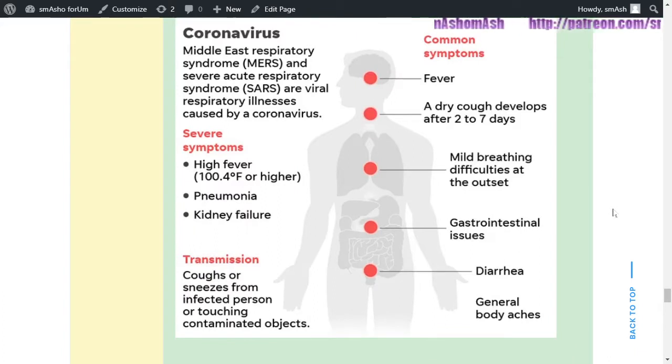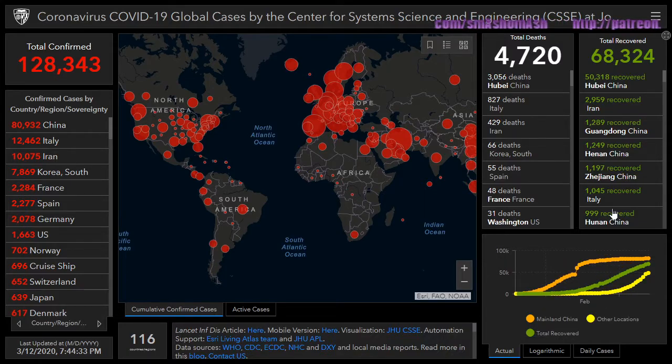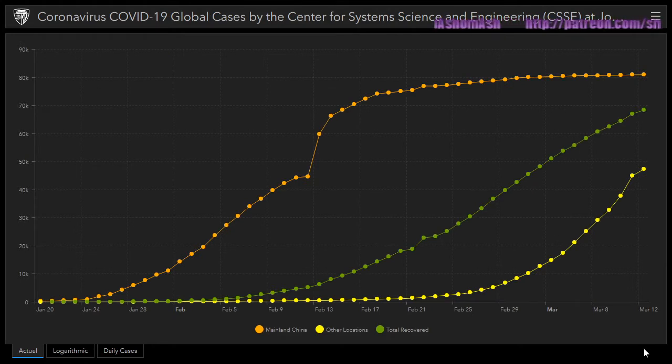There's a great graphic for you about what the symptoms are for MERS, Middle East Respiratory Syndrome, and SARS, which are similar coronaviruses, and we won't get into it any more than that. Total confirmed cases currently at 128,343 worldwide. The U.S. up to 1,663 cases, 80,000 in China. Here are the graphs. And we did see a big uptick here on the yellow graph. China's orange graph looking pretty stable here. And a nice linear slant here for the recovered cases shown in green.